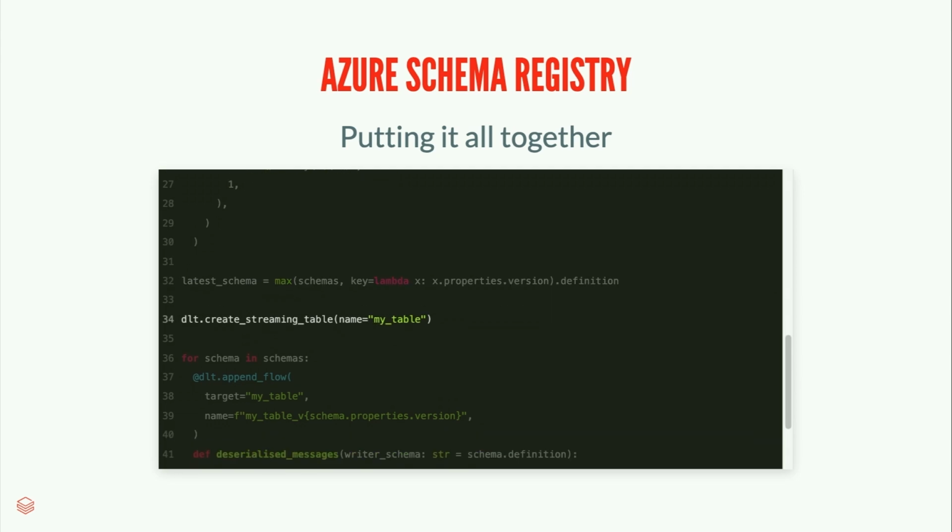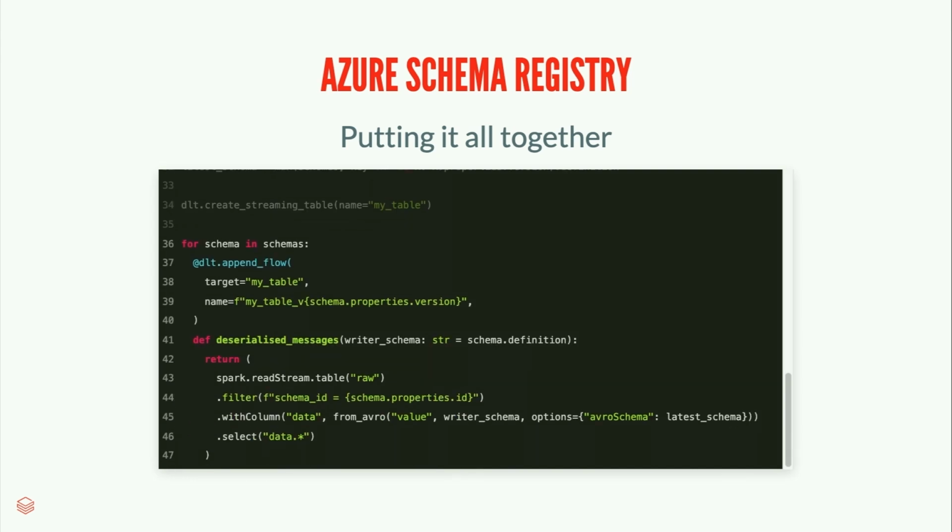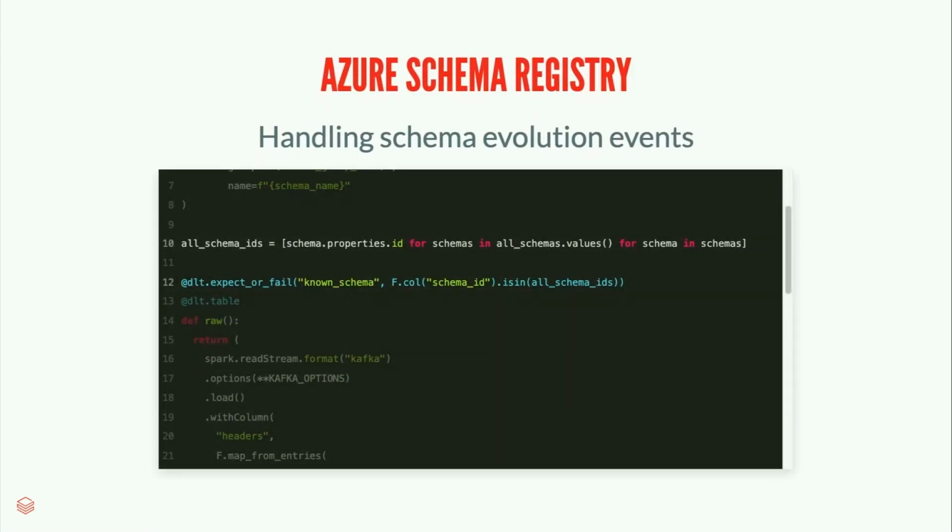So we create our streaming table, loop through all our schemas, append flow, deserialize, filter based on the schema ID. So this is exactly what we saw before with the hard-coded. We just now have our schemas from the schema registry, but we don't have the restart thing. So how do we make the restart thing happen? We get all our schema IDs that we've seen, and we can add a DLT expectation that if we haven't seen that schema ID before, fail. So this is how we've kind of hacked the restart functionality.